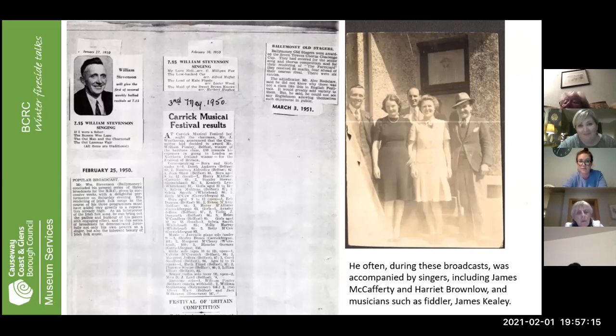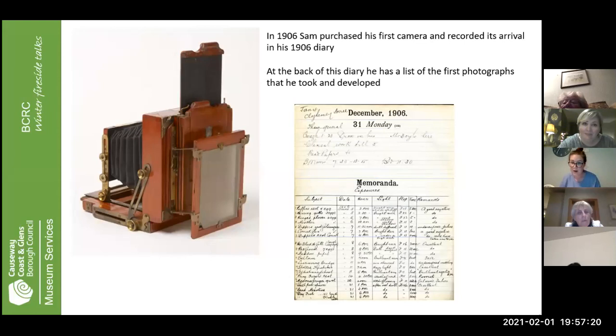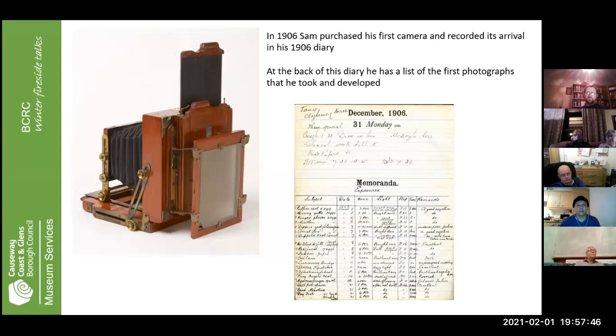So in 1906, Sam purchased his first camera and he recorded its arrival in his 1906 diary. And at the back of this diary, he lists the first photographs that he took and developed. And over the next 50 years, he photographed people and places across the region, leaving behind an intriguing view of his world. He captured people that he visited, that he worked with, his friends, as well as places across the region. And many of these would have featured in local newspapers, the Derry and Antrim yearbooks, and even in some of the books that he published.